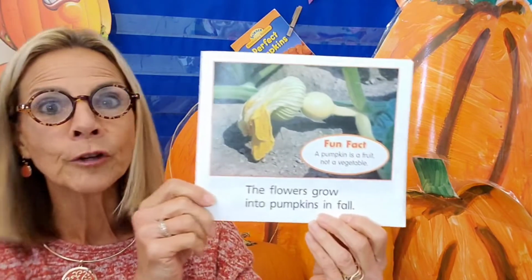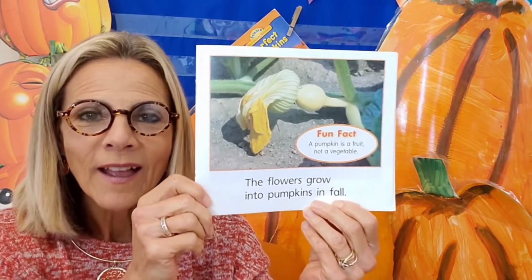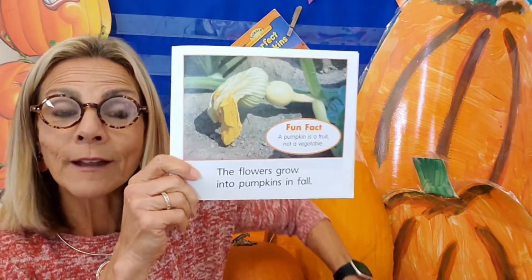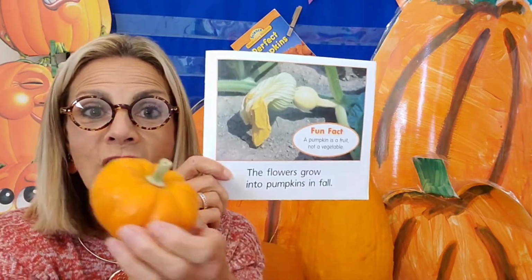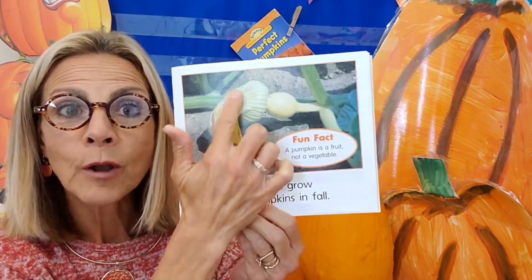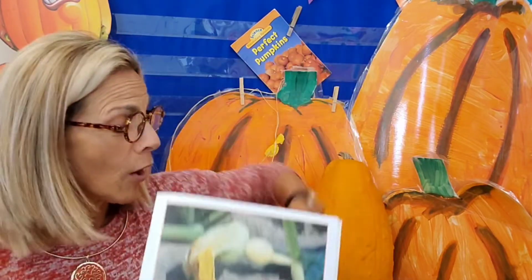Amazing. Says fun fact, a pumpkin is a fruit. What? A pumpkin's a fruit, not a vegetable. I've always thought that pumpkins were vegetables until I read this book and I did a little more research, because foods that grow from flowers are considered fruits. So even though these don't look like the typical fruit like an apple, like you could bite into it, they are. Well, that's a good fact that we've learned today. Let's keep exploring pumpkin facts.